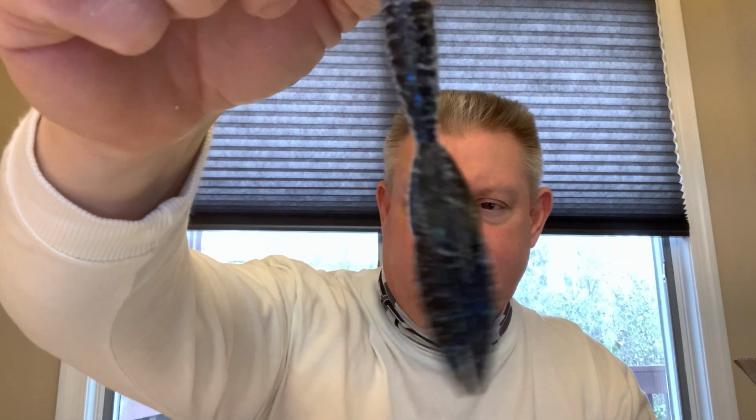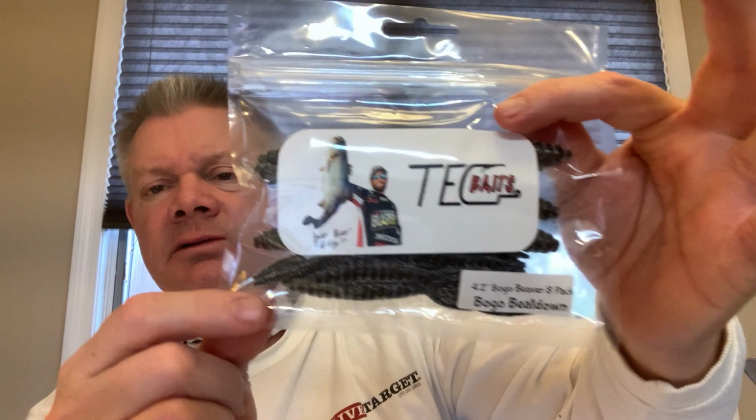I don't see any other flake in there now. If you ask Eric, he could tell you exactly what it is, but to me that looks like a black with a blue flake. Yeah, there might be some other flakes in there too. It's hard to tell with the salt. I'd say there's maybe multiple, maybe a light blue and a dark blue flake in there, but really nice. If you guys like those darker beaver style baits, there you go. That's the Beatdown. It's Lucas's Beatdown color. Get a good look at that.